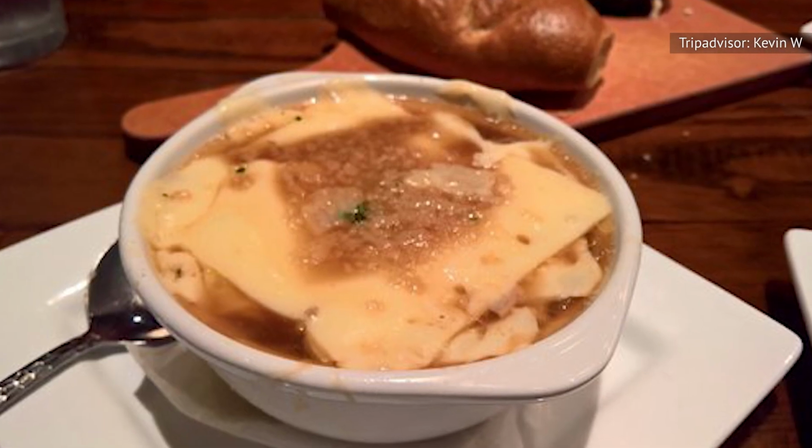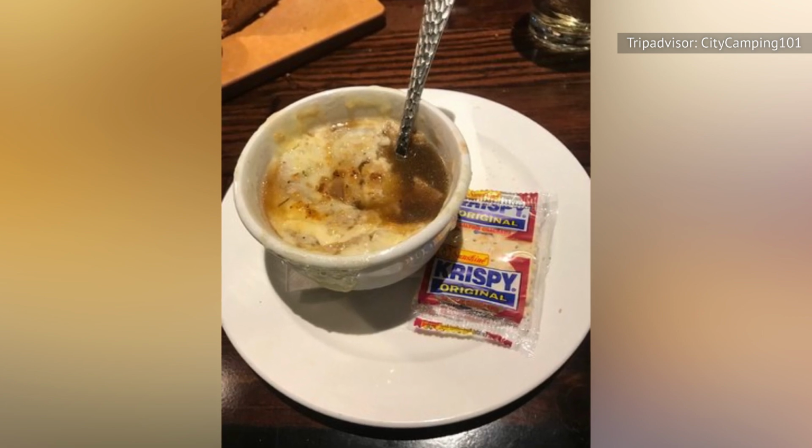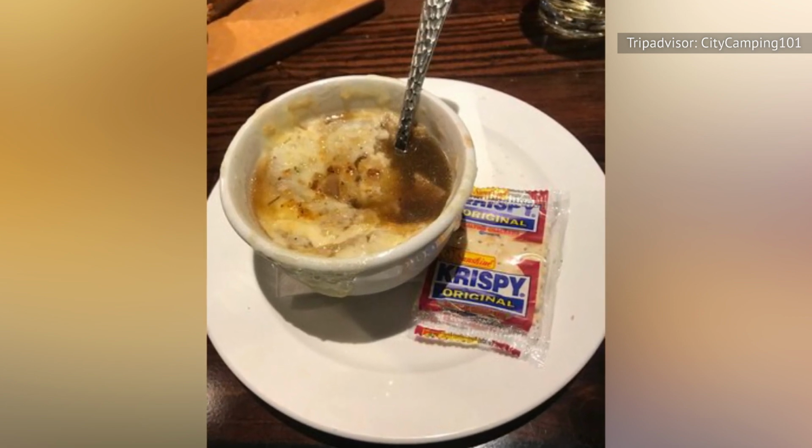According to the customer reviews, this French onion soup is a favorite among many Longhorn patrons. One said that they've never had a better French onion soup anywhere, while others agree that it is indeed a top-notch choice when it comes to whetting your appetite.